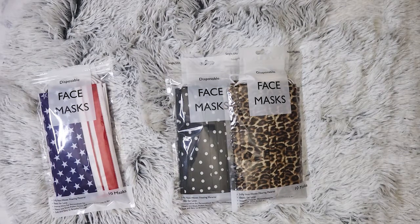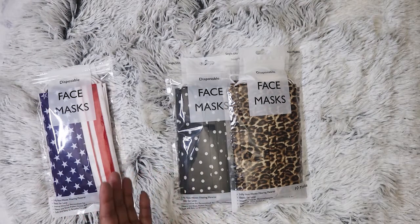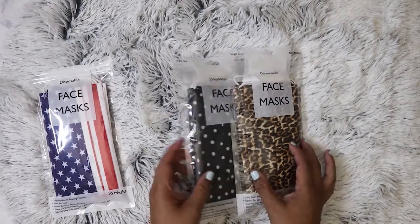And I always forget to keep one in the car. I probably have like 60 cloth masks, because I don't want to have to constantly be rewashing them. That way, by the time I do laundry, I still have enough masks to last. So I was going to keep a couple of these in the car just in case.